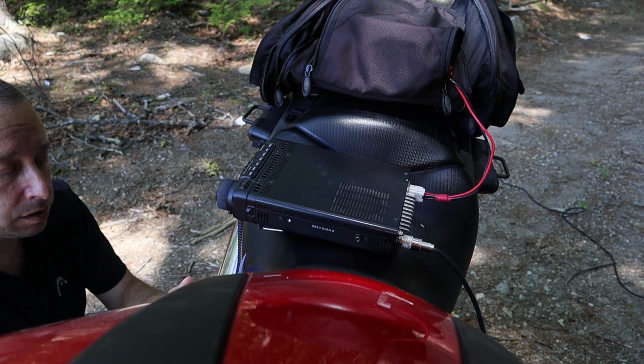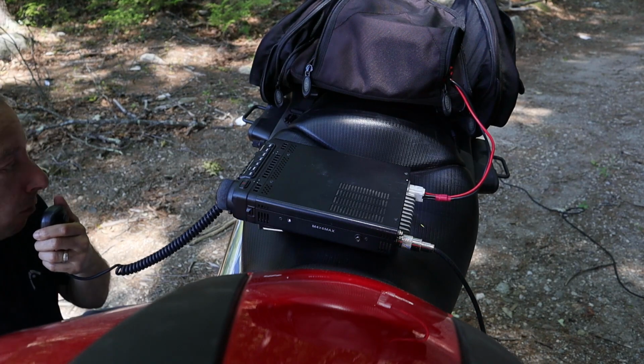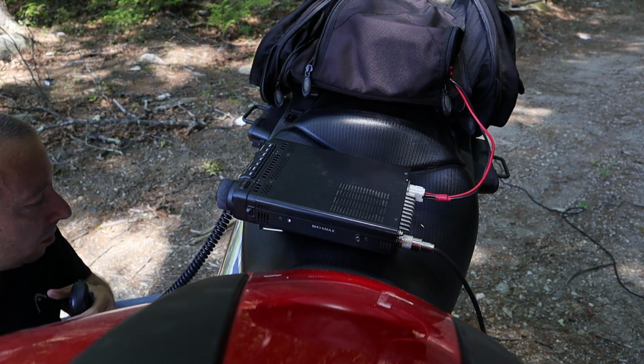So during the ride home, I actually thought up another antenna configuration for the motorcycle. So stay tuned for a video on that later in the summer.